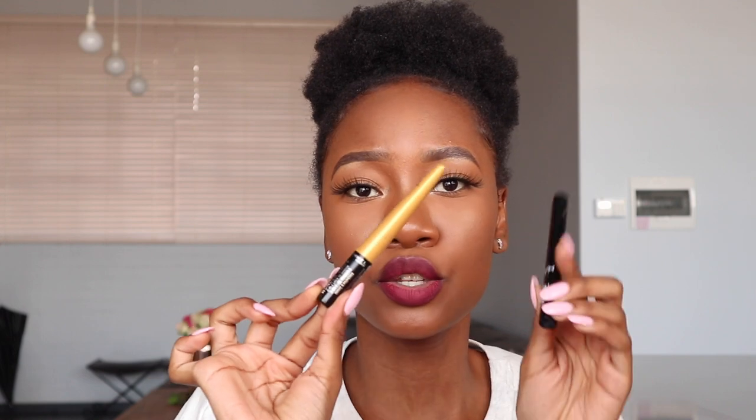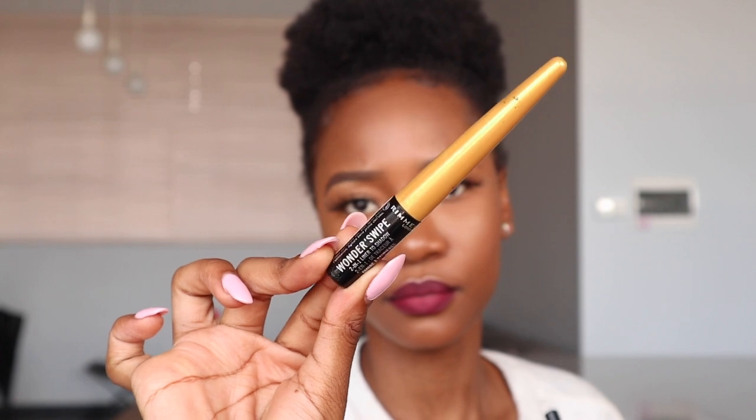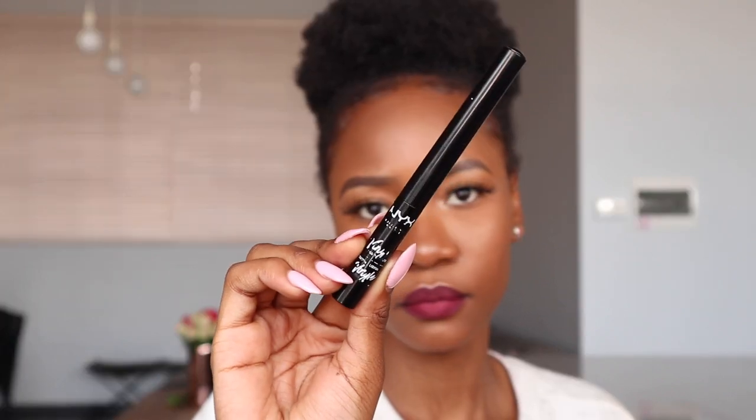And then just moving on to my liners. So I have these two liners right over here. First one is the Rimmel London Wonder Swipe 2-in-1 liner to shadow, and this is in the shade Insta Famous. And my second liner, this is my NYX vinyl liquid liner in the shade black. So these are my two liners.